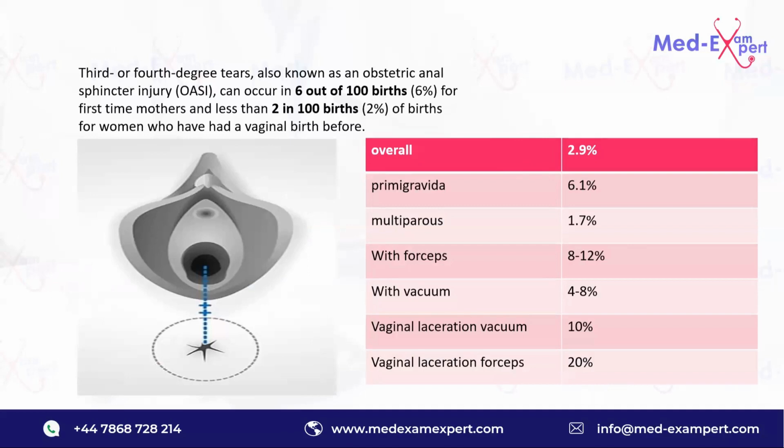If it is a forceps delivery, it's more. It's around 4 to 12%. With forceps delivery, third degree and fourth degree tears can happen in up to 8 to 12%, and with vacuum it is 4 to 8%. And the chance of vaginal laceration with vacuum is 10%, while with forceps it is 20%.